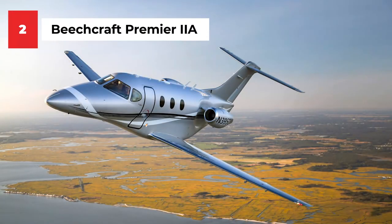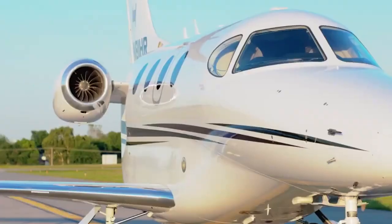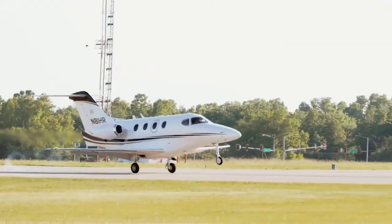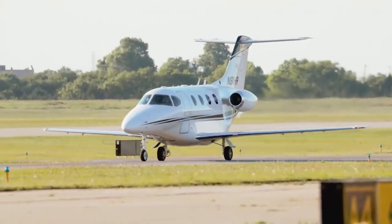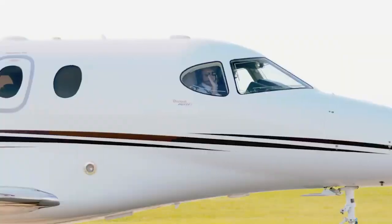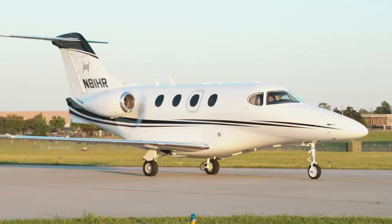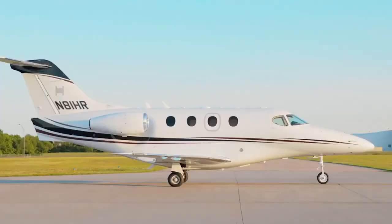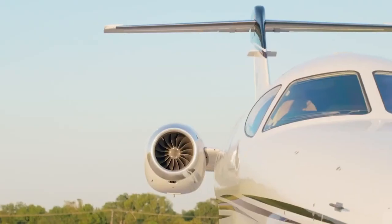Number 2. Beechcraft Premier IIA. Now let's shine the spotlight on the Beechcraft Premier IIA, the second gem stealing the show. This little wonder stepped into the scene back in 2006, and boy, has it been a head-turner ever since. With a wingspan of 44.6 feet, it might be small, but trust me, it's packing some serious perks.